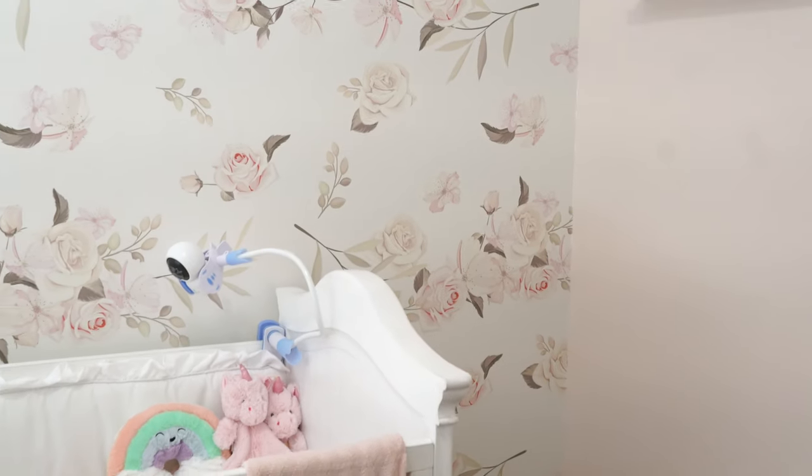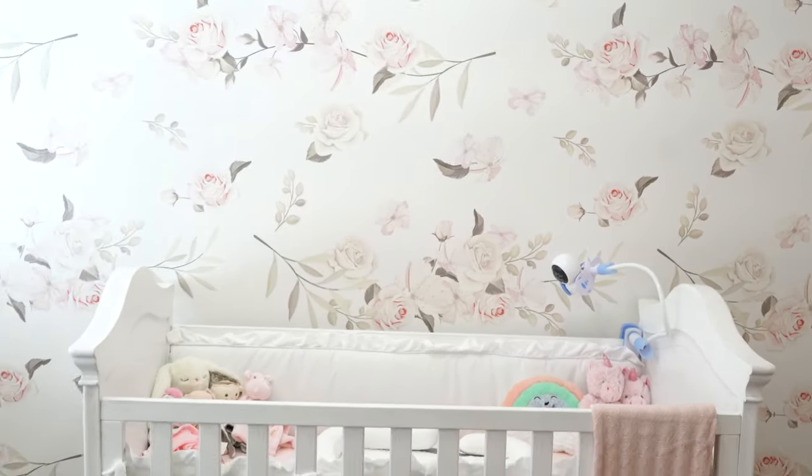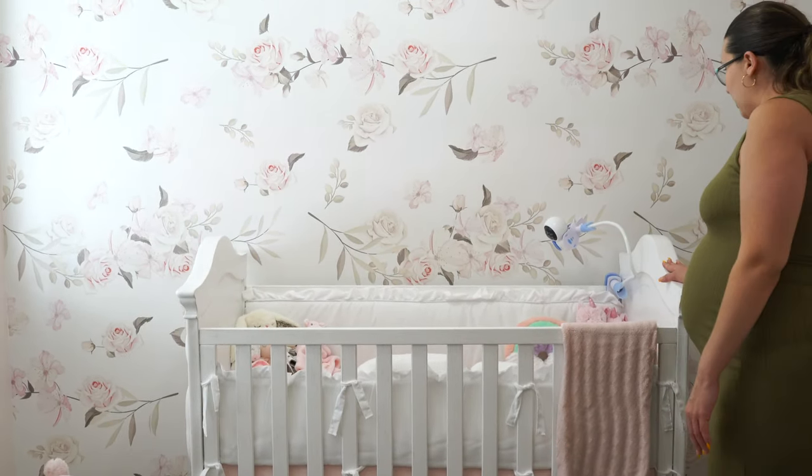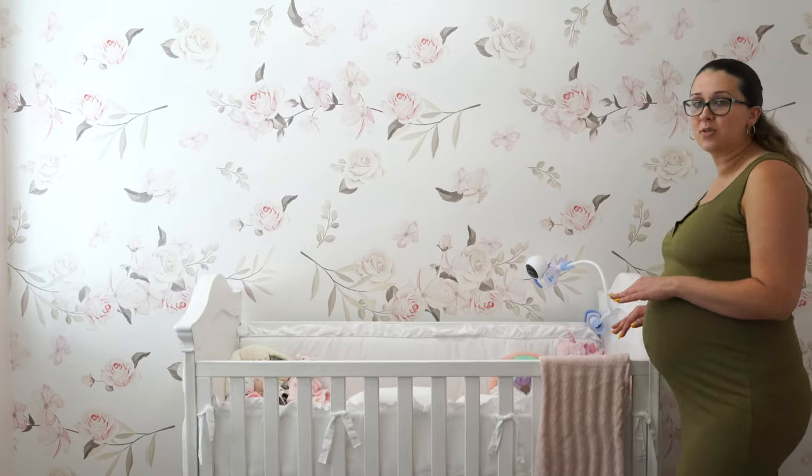All right, so I will get up to show this. Okay. All right, so her crib. What I like about this crib is it's versatile.